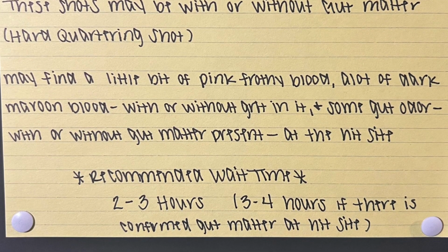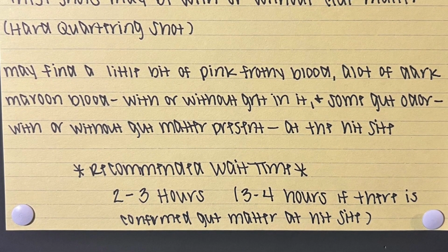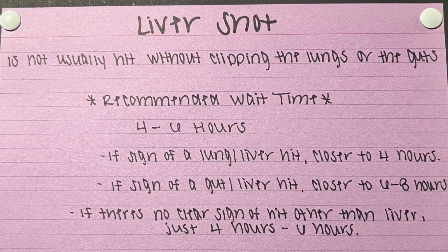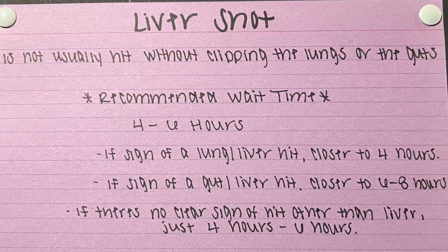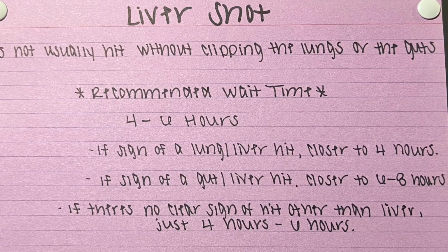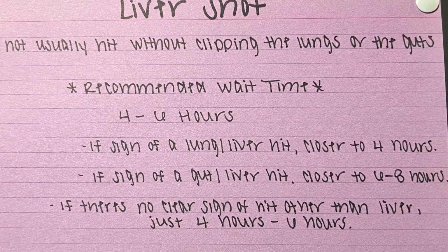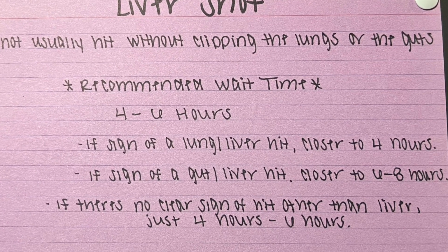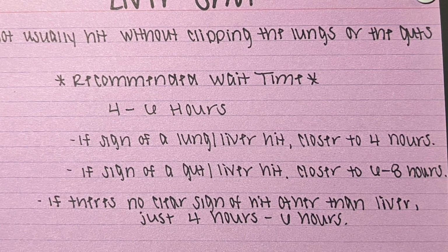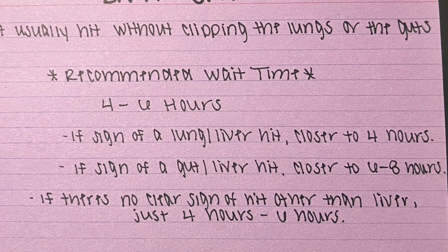I go more of a 3 to 4 hour mark if there is some confirmed gut matter at that hit site. And then we're going to move on to the liver shot. These shots, you're not usually going to hit that liver without clipping the lungs or clipping the guts. You're going to find a lot of dark maroon blood that may or may not have that grit in it. You may find pink frothy blood if you nicked the lungs. You may find gut matter if you nicked the guts.